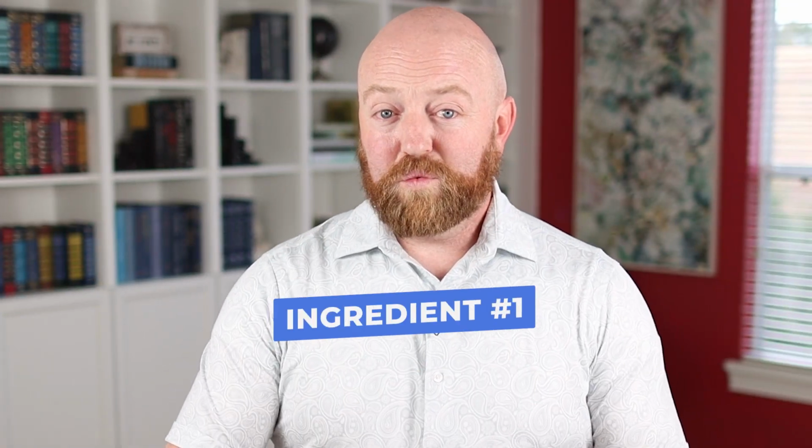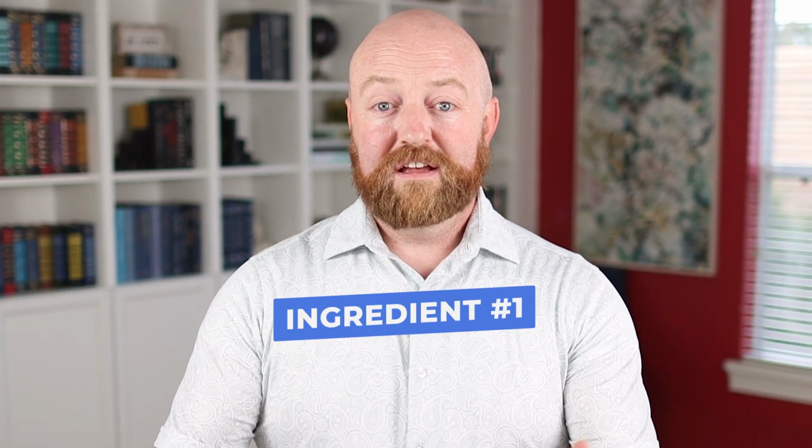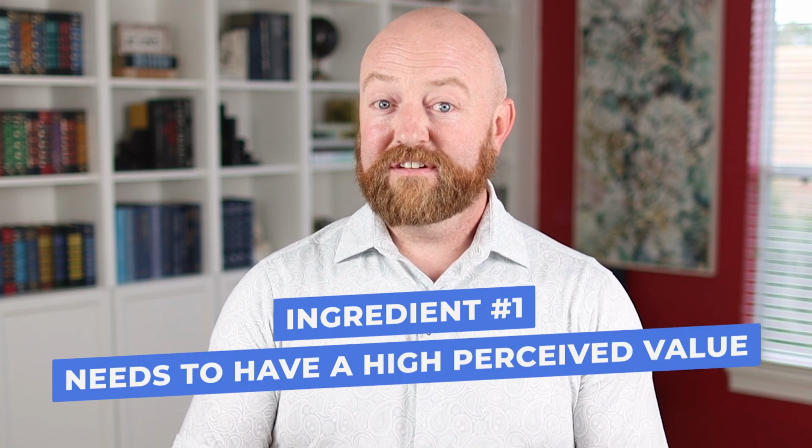So ingredient number 1 is what you're giving them needs to have a high perceived value. So it needs to solve some sort of problem or perhaps save them time. It needs to help them overcome their challenge or teach them the steps that they're missing.